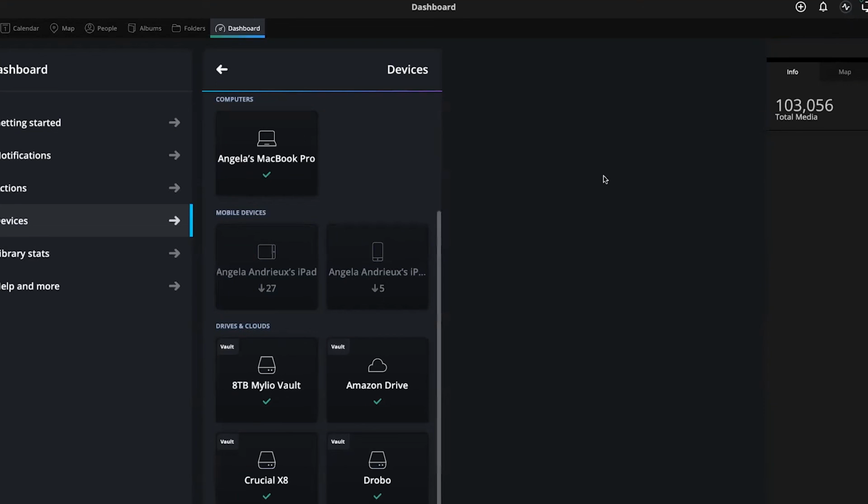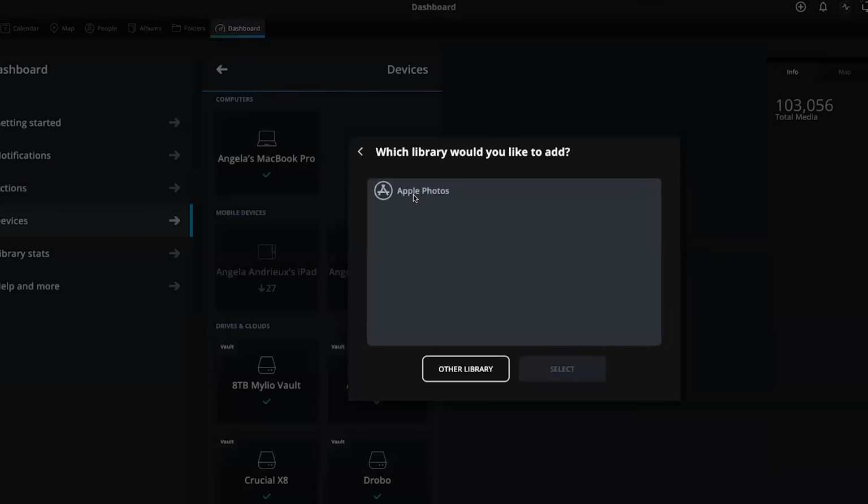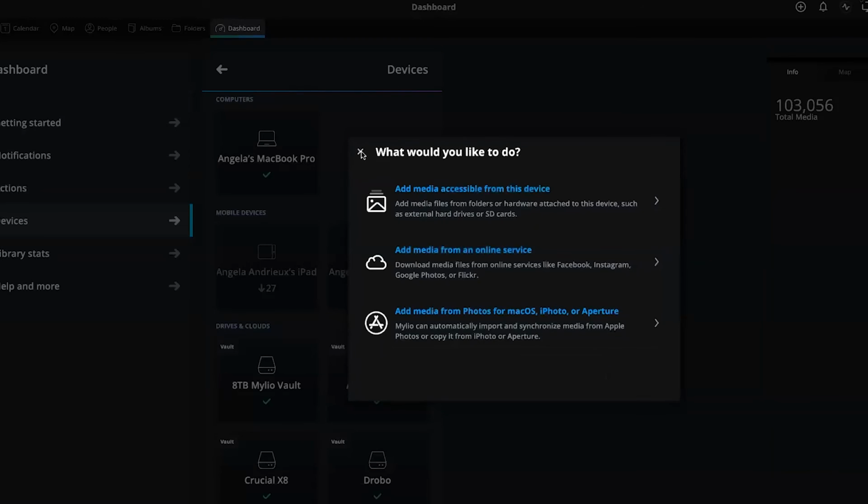There's a couple of different ways you can do it. You can go to your phone when you install Mylio Photos on an iPhone. You just tell it to go ahead and give access to your camera roll. It will automatically bring in all of your photos that are in your iCloud photo library. The other way you can do it is if you're on a Mac, you can go up here to the plus and go here to add media from photos from Mac OS. Choose your Apple Photos library. And again, it will automatically bring all of that information in. So I hope that's helpful.